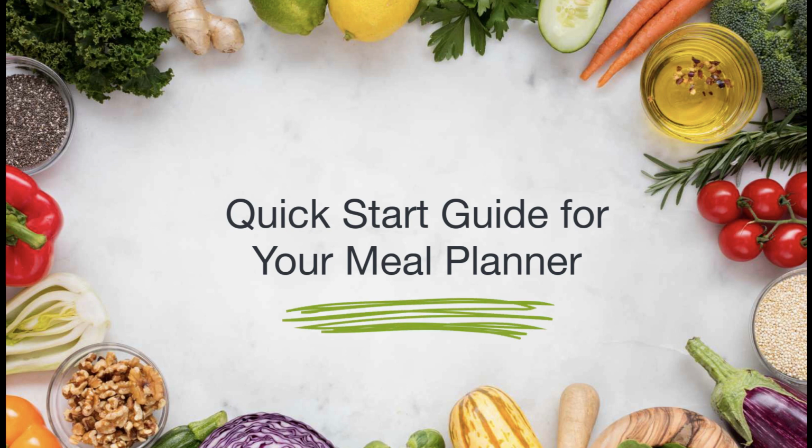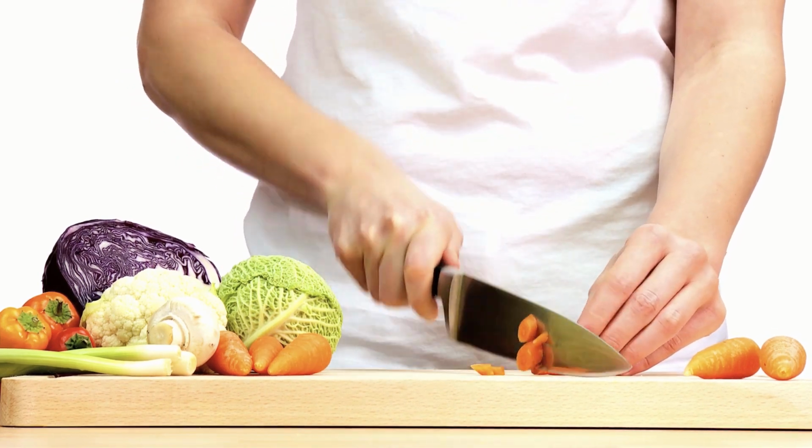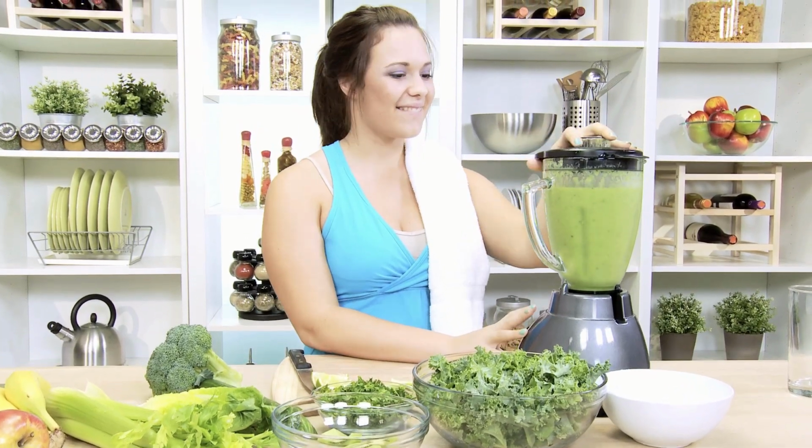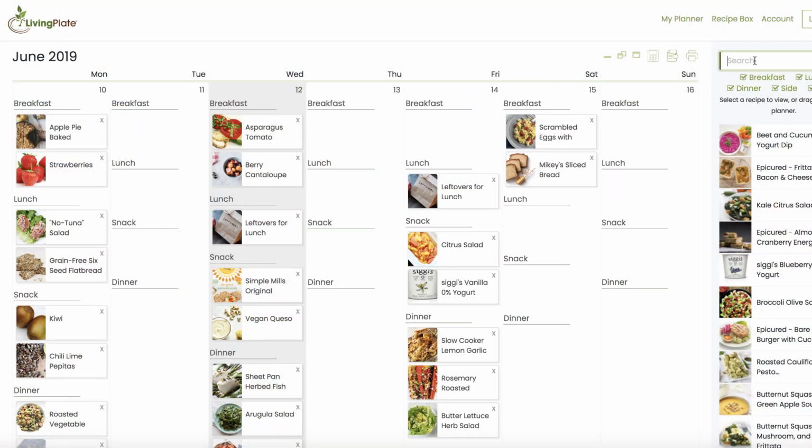Welcome to a quick start guide to getting the most out of your meal planner. Meeting your nutrition goals has never been simpler. Each week, you will receive a plan with simple recipes that has been hand-curated by credentialed nutrition professionals and chefs.